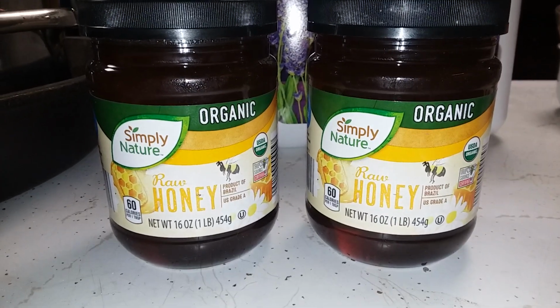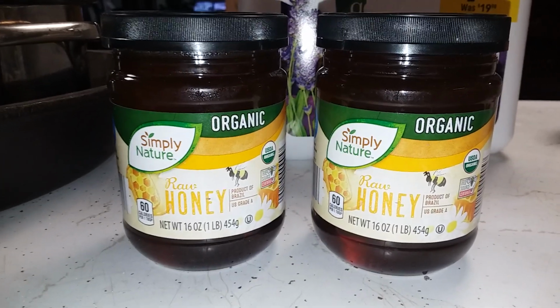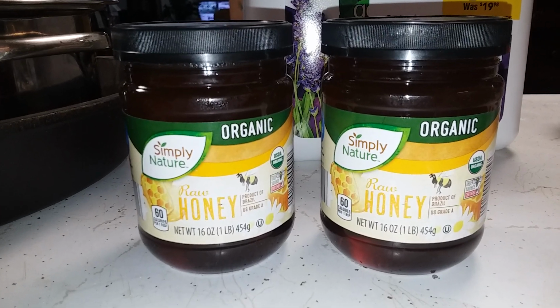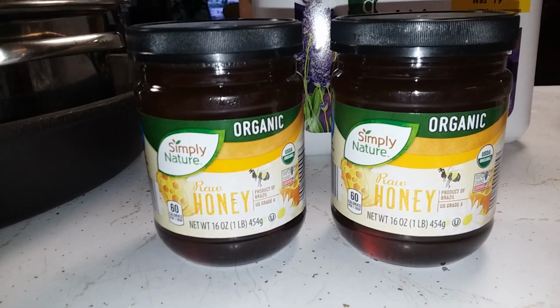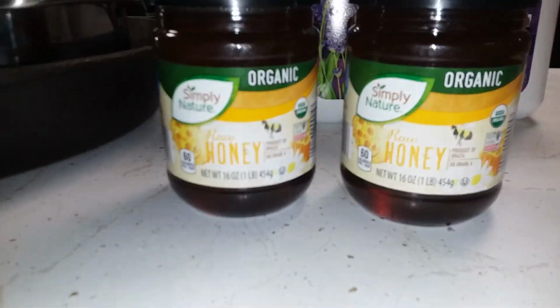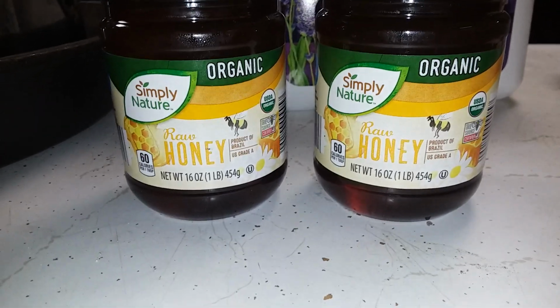Today's preps included a couple of different stops, and the first one was a Save-A-Lot item. Their Simply Nature Raw Organic Honey was marked down to $3.99. I've not tried their honey, so I got two, just to try and see how I like it. And if it's marked down now, maybe it'll be marked down even more when I go back and check. So I'll definitely check that. And you know that honey lasts forever.